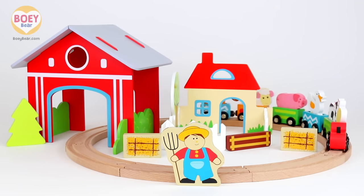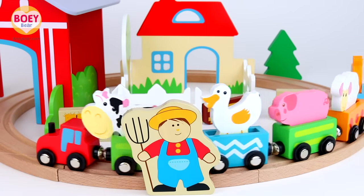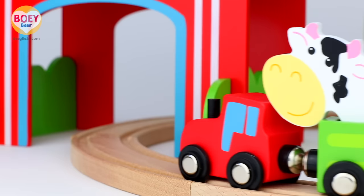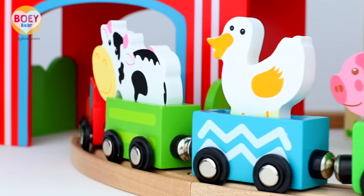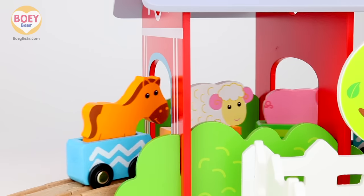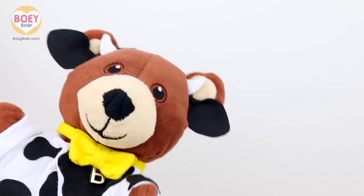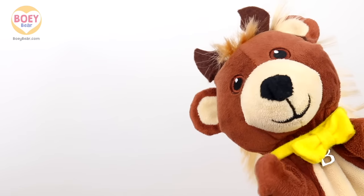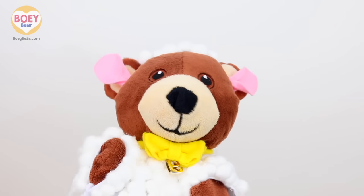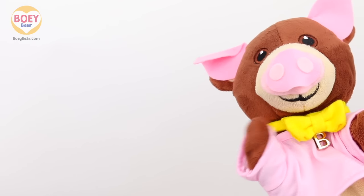That was great singing. Well done. Let's watch the tractor go all the way around the farm again. Do you remember the names of all the animals? Get ready to say them. Moo. Cow. Horse. Bah. Sheep. Quack, quack. Duck. Oink, oink. Pig.